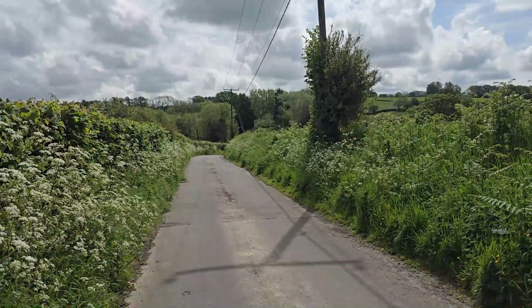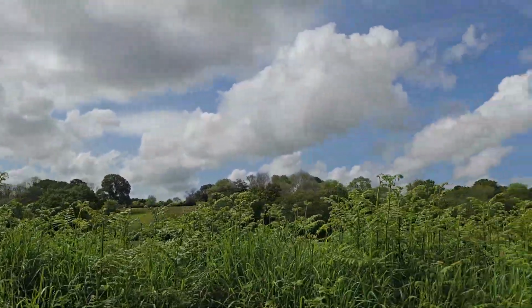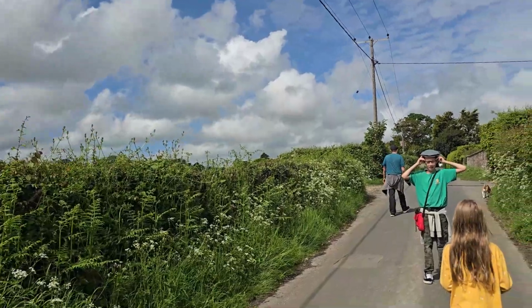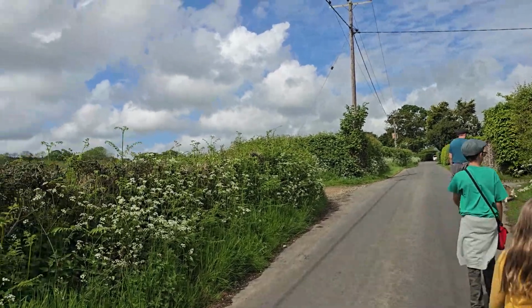This beautiful path we've been on for a few minutes, going up and down the hills of the area here in Ticehurst. We've been playing magical games with wands, and we've been playing Pikmin and just imagination games, and taking Tazzie for a walk. So it's been a beautiful day today.